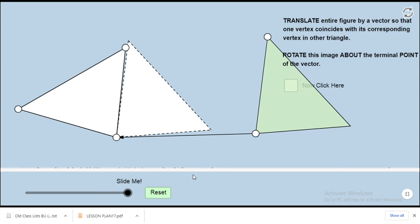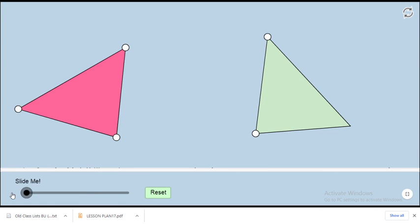So there are some other conditions which we can simply use and then tell that these triangles are congruent, which we will study in the coming lessons. So for now, to check whether two triangles are congruent, you have to check whether the corresponding lengths and corresponding angles are equal. So here they were equal. So let me show you another one.